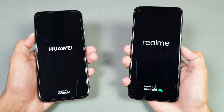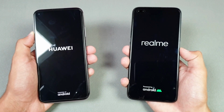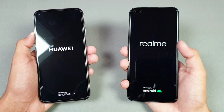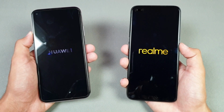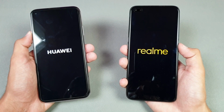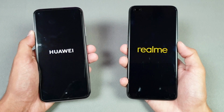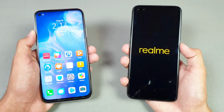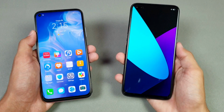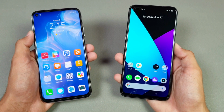Logo came up first on the Realme 6 Pro, followed by the Huawei Nova 7i, and both phones are running on Android 10. We have Realme UI 1.0 on the Realme 6 Pro versus EMUI 10 on the Huawei Nova 7i. And let's see who is faster there. You can see Huawei Nova 7i is faster when it comes to booting up, while the Realme 6 Pro is now also done. About 1 or 2 seconds difference between these two devices.